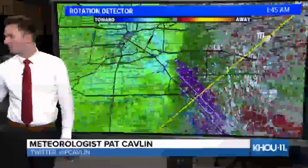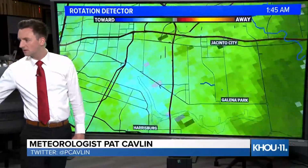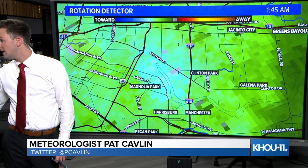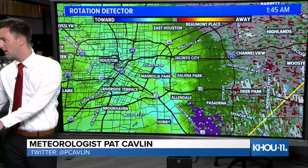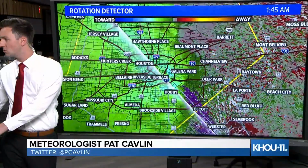I think these are areas where we're going to see the worst of it. And then farther north, Galena Park, Harrisburg, this area here, Magnolia Park, Clinton Park. We're seeing winds, again, 60-plus mile per hour winds. You really don't even need 60 mile an hour winds to lose power, so we're kind of overdoing it here. So still a pretty strong storm.